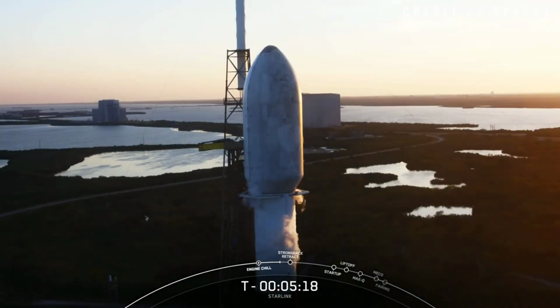To date, Starlink now operates in 49 countries and territories around the globe, including Rwanda, our most recent addition. If you're interested in learning more about SpaceX's Starlink satellite service, please visit starlink.com.